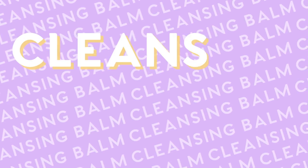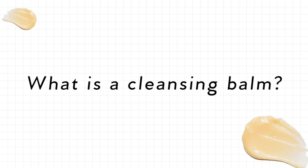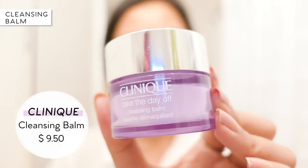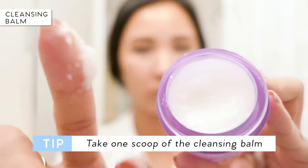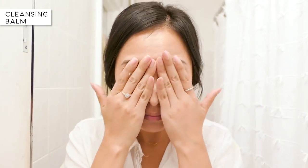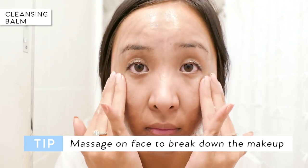All right, moving on to cleansing balm. So a lot of people ask, what is a cleansing balm? To understand it simply, it's the same as a cleansing oil, but in a solidified version. It still has a lot of the botanical oils, it has antioxidants, and it's a really soft balm. The only difference is that you have to scoop it out of a container with your fingers and then massage it onto your face, and then it melts with the heat of your hands and becomes an oil.